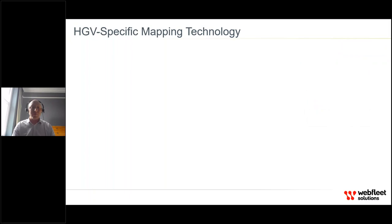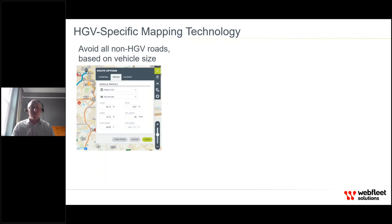So in terms of HGV-specific mapping technology, I think there are three key areas I'd like to touch on and talk about a little bit. The first, which we just demonstrated, is being able to avoid all non-HGV roads by vehicle size. If you plug the length, the width, the weight and the height of the vehicle into Webfleet, it will be able to take the correct route, avoiding urban centres, tight turns, turns across oncoming traffic, narrow roads or weight restricted roads.